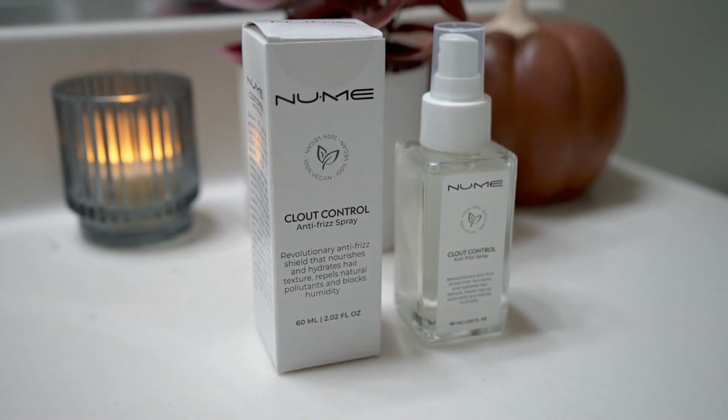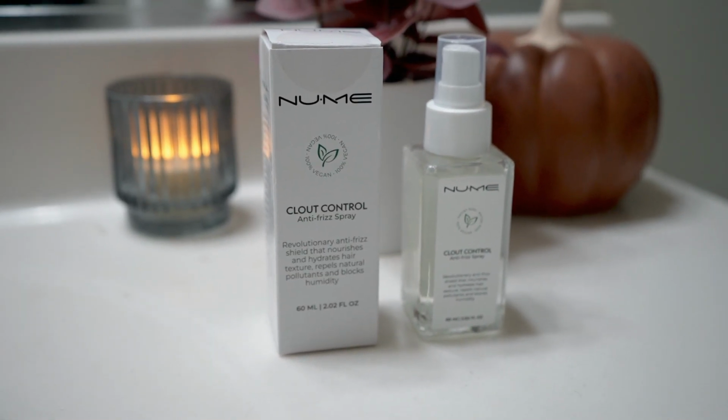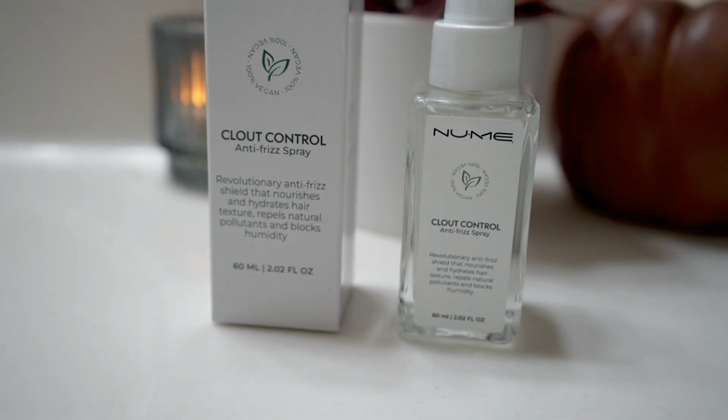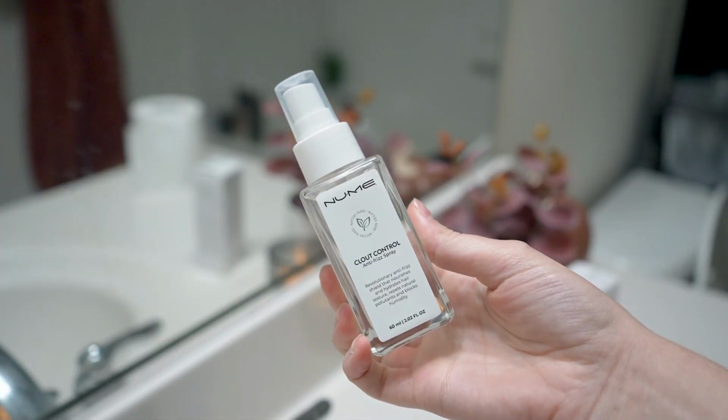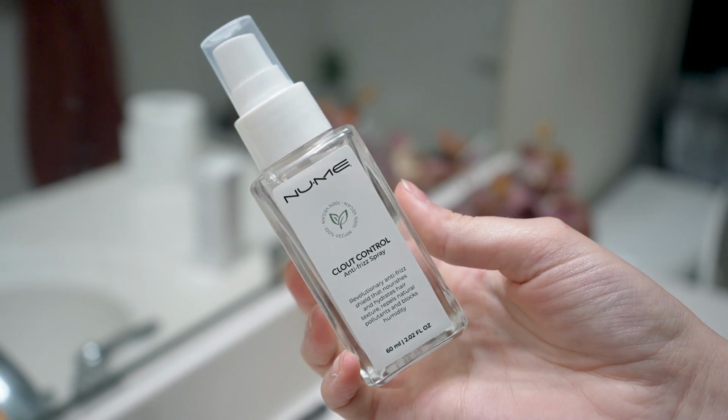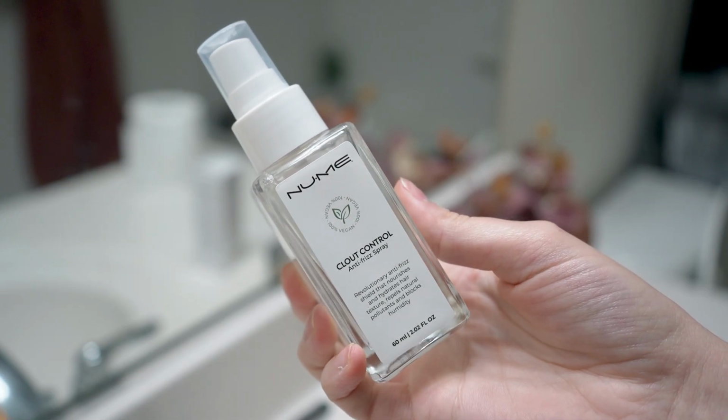So let's start off with all of the details about this hairspray. This is supposed to be good for all hair types. It's supposed to be your weapon against humidity and frizz, and it's also supposed to enhance the shine of your hair at the same time as helping to tame the frizz. It's supposed to give you sleek and smooth strands to really smooth out your hair and make it look a lot more manageable and not so crazy frizzy, because my hair can personally look really frizzy, I feel like, no matter what I do.